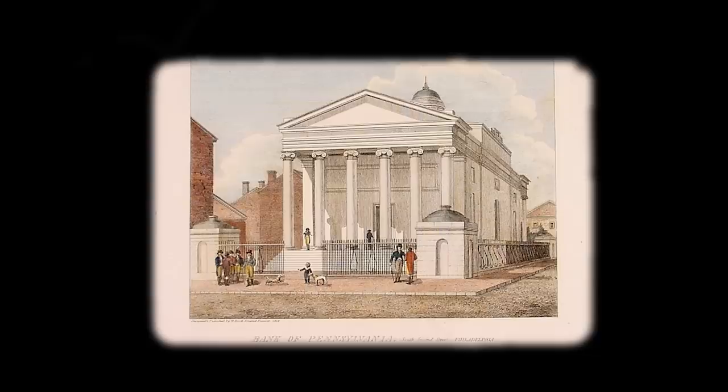Next slide, please. So, when he moved to Philadelphia, he designed the Bank of Pennsylvania building, right? Built 1799. So, we can see here very clearly, this is a temple front.